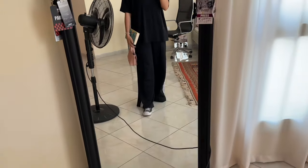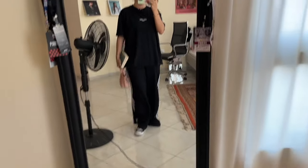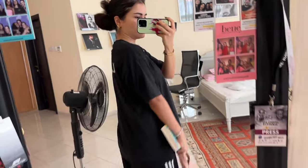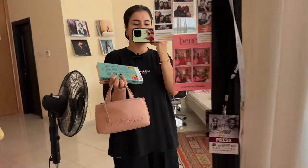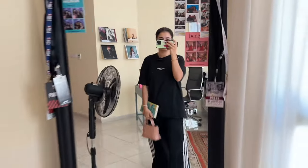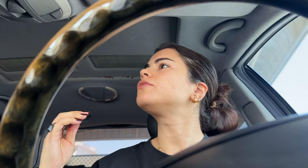This is the simple outfit. I'm wearing Adidas with Converse. This is a Lazami top. My brother used to do this on his own with his bestie. Their brand was called Lazami. And yes. Oh, and my bag is Calvin Klein. My book is Sally Rooney. Let's go. Bye.